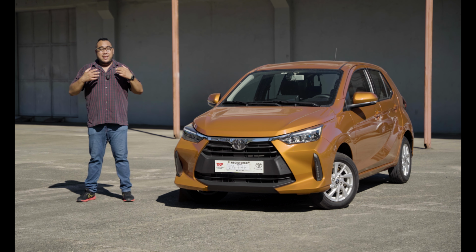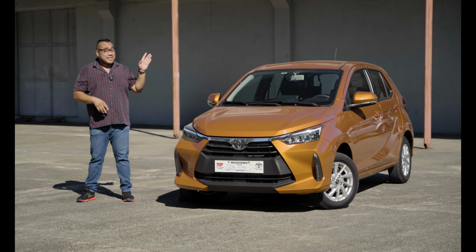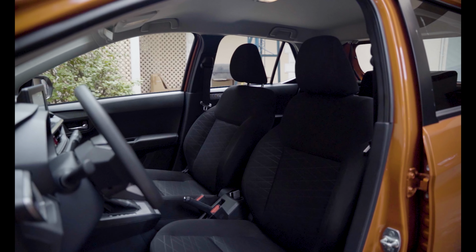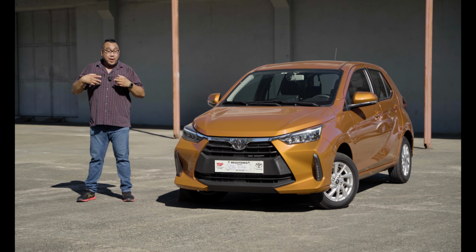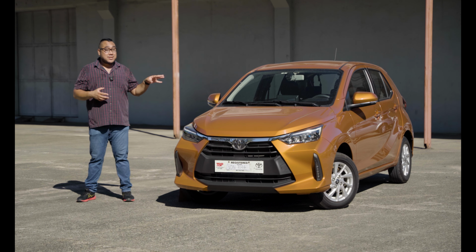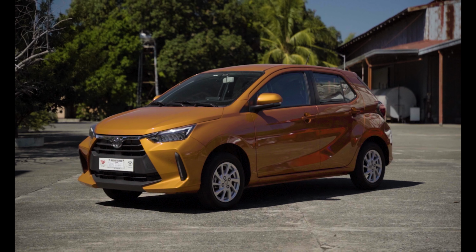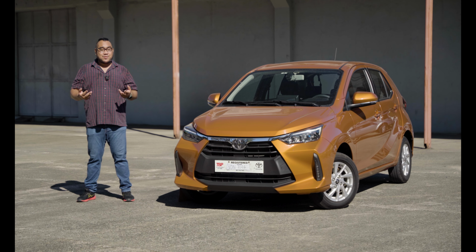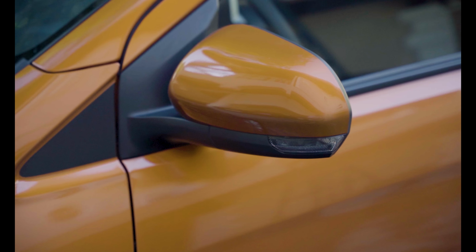Me personally, the reason why I would go for the G over the E variant is because it has a 6-way adjustable driver's seat, which means for a tall guy like me, I can actually adjust this car to my liking. Another factor that I highly consider is that this comes with the alarm plus immobilizer, unlike the E variant, which only has the immobilizer. And the secondary conveniences that I enjoy in this car over the E variant are the power side mirrors and the smart entry key.